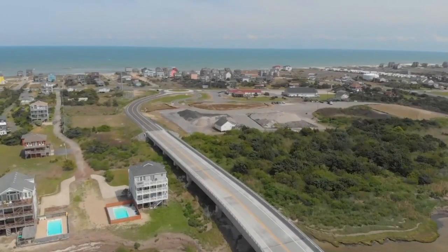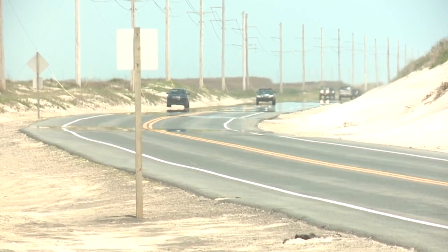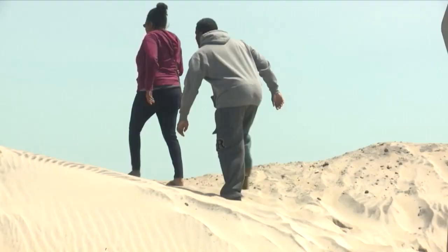Right here, the visitor center is one of our number one hot spots now. This is the one that will frequently close the road. Unfortunately, there will always be a new trouble spot to worry about. As a barrier island, the sands of the Outer Banks are always moving.